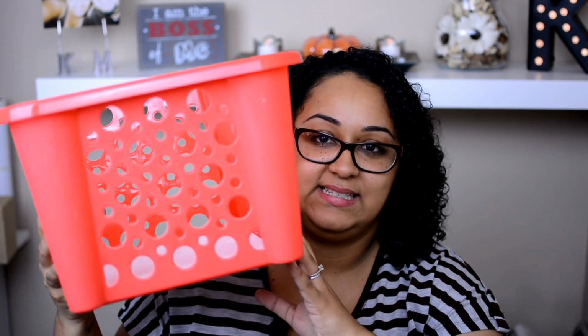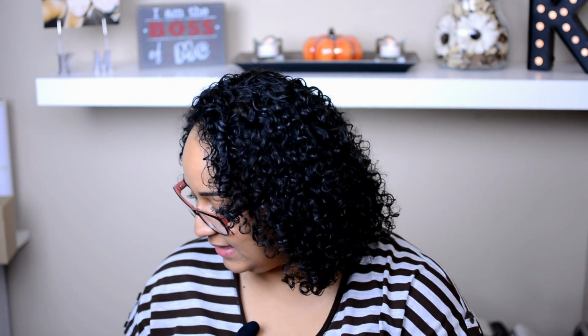Next, I got these containers. Again, they do have holes in them, but you could put so many things in here around the house, and I thought it would be really good for organization. And I like the holes. A lot of people don't like the holes, but I do, so that you can see what's in it unless you're putting a whole bunch of junk in it. But I picked up quite a few of these.